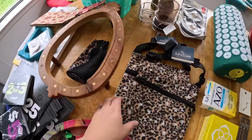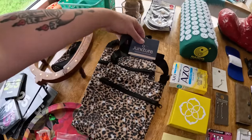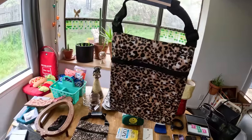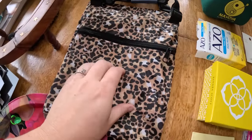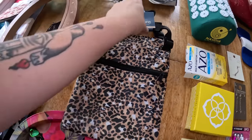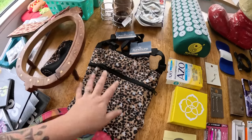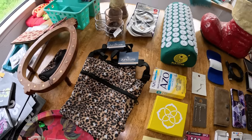There's that little wetsuit. And then these are both from the Dollar Tree. They're really cute. They're just these cheetah print bags. They are like this material. It's kind of waterproof feeling. It probably says it on here. So yeah, they're really cute. Those are great items, brand new with the tags.